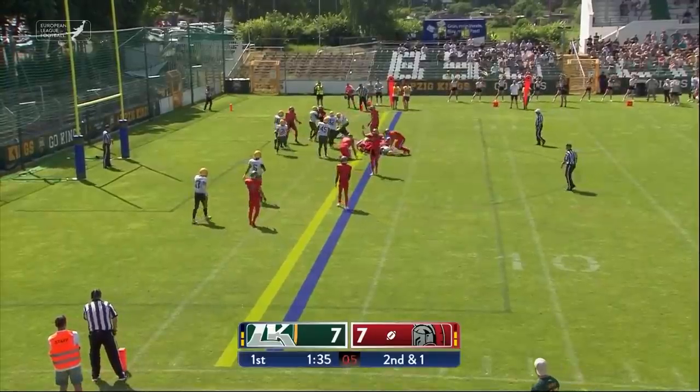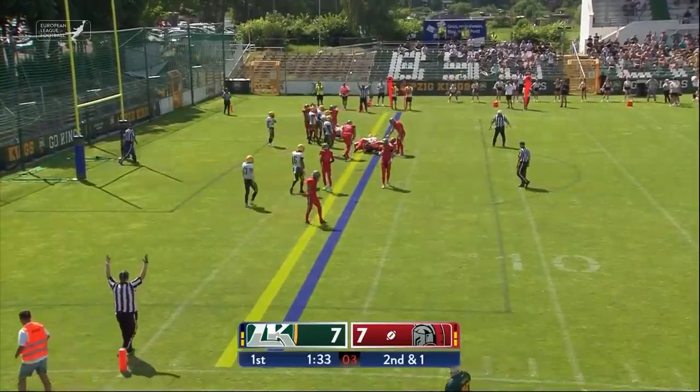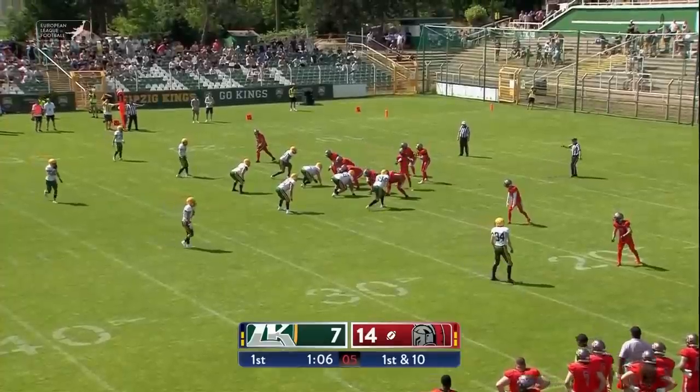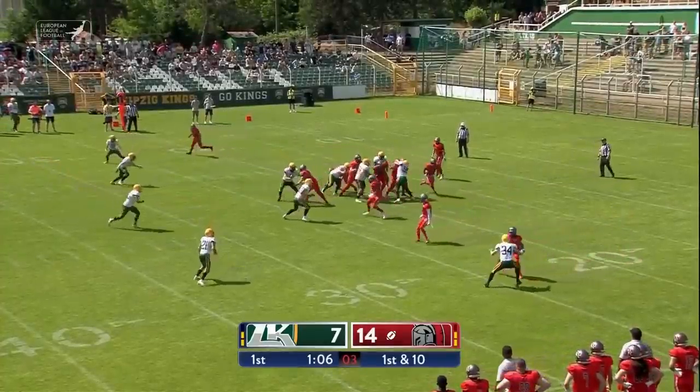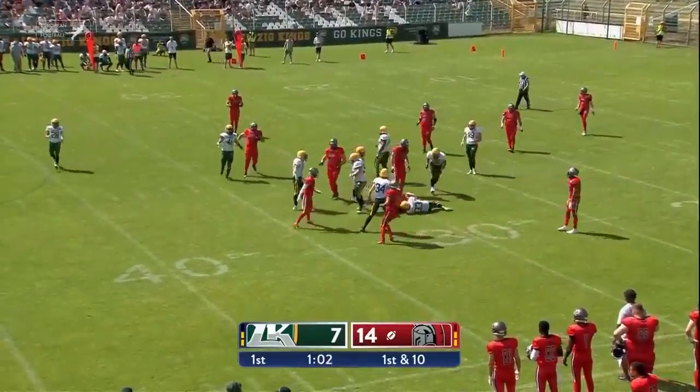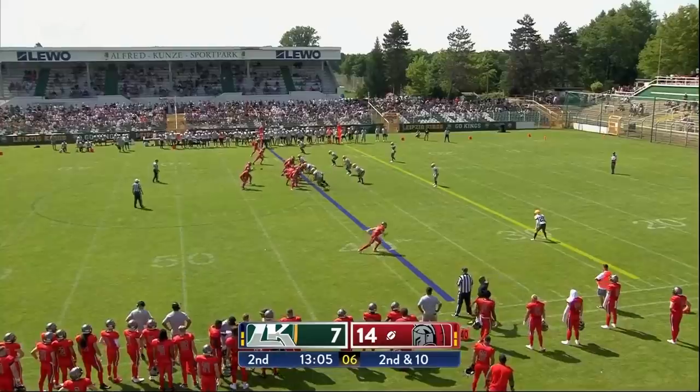Back to London, this time walks into the end zone for six. Easy one for Cologne. Touchdown, Centurions. Leipzig, bad miscues, and back to Madre. London working off tackle, left side, cuts back. Week one defeat.